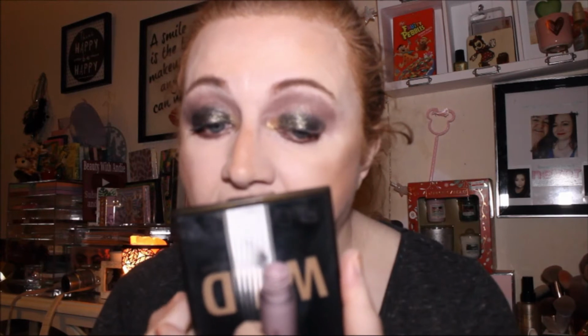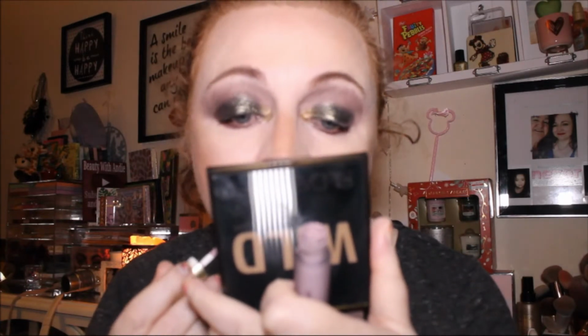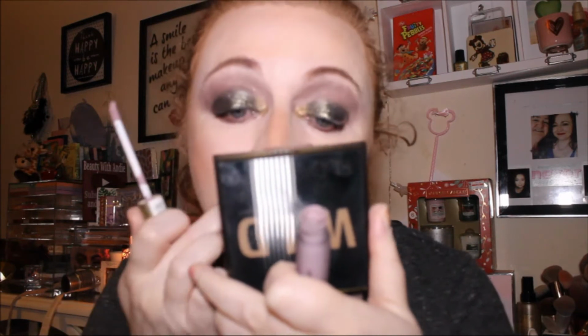And then we're going to go in with Unity. Now mixing those two lipsticks, the Jeffree Star one and the MUA one, has given me the look of my Primark one. So that's what it's looking like. Except the Primark one does have a little bit more of a grey tinge, but this is the best I'm going to get to kind of get a dupe of that.